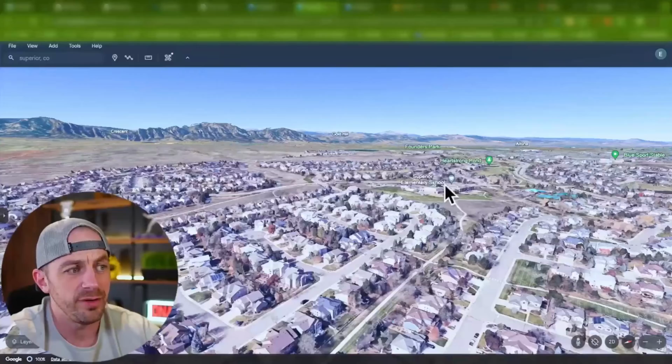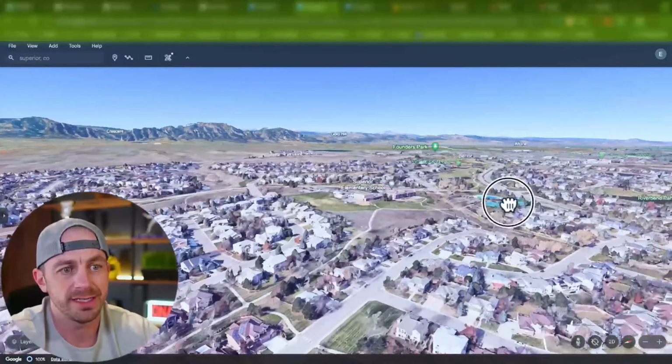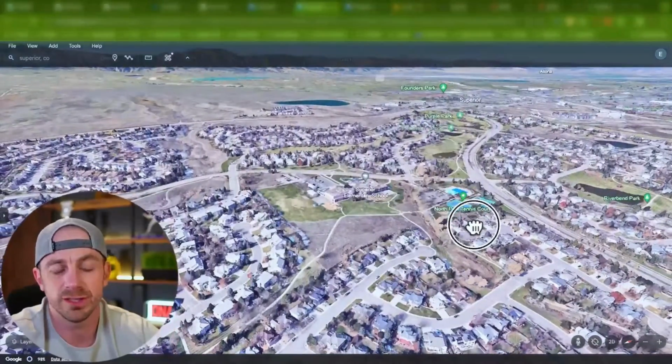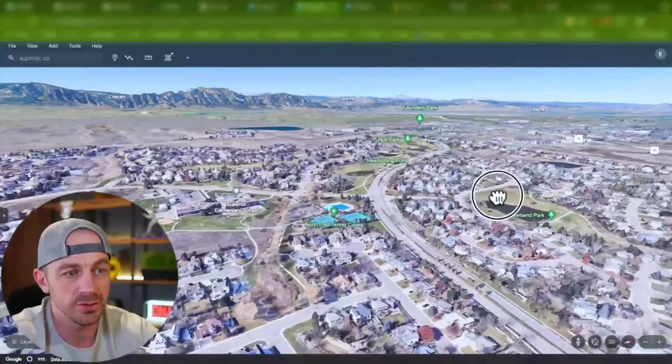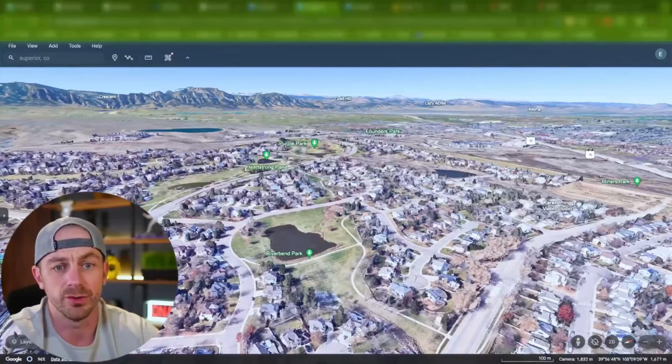Let's keep going here. We've got elementary schools all over the place. Again, this is the number one school district in Boulder County, without needing to be within Boulder, which is really, really cool. There's a lot of really, really cool spots here.